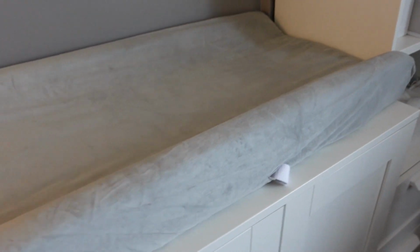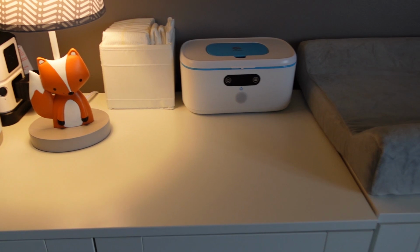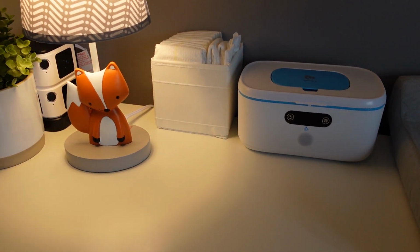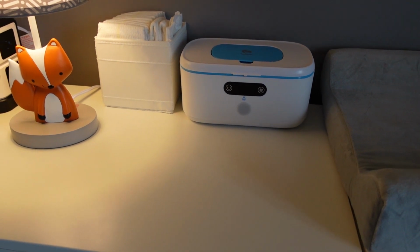Moving along, we have the change pad here. Wipes warmer, which I've heard is just a luxury item, but you know what, we have one, so I have it here. It's got a nightlight on it as well.